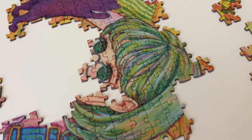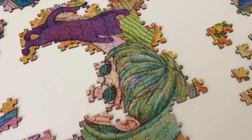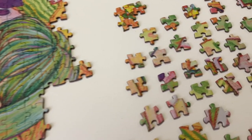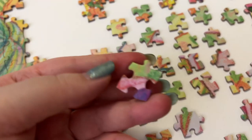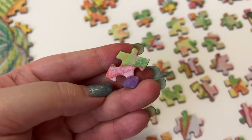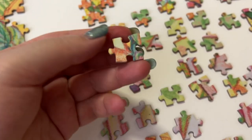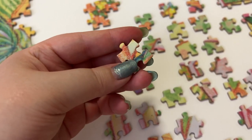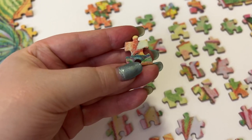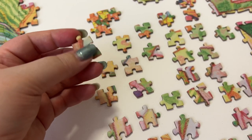Even though the image looks quite clear and you can see what it is quite distinctly when it's together, if we move over here and pick up this piece, for example, or even the one next to it, it's quite abstract, and it can be quite hard to tell what it is. And like that one too. I always find the individual pieces can be quite difficult to tell what they are and where they go. So that's why I did a whole bunch of sorting by color.